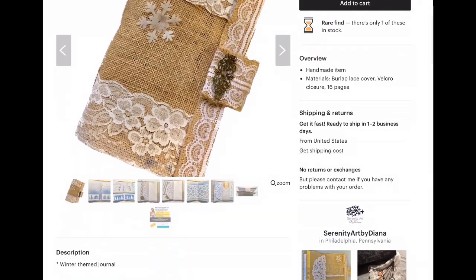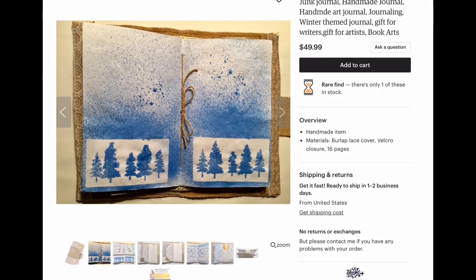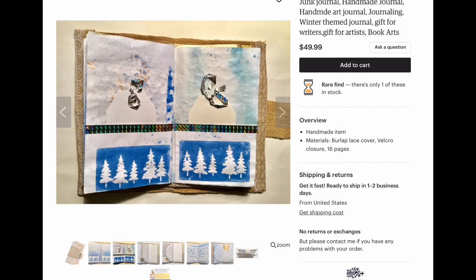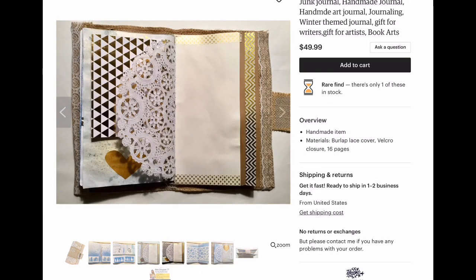So here's a close-up shot of the handmade art journal, which I would categorize more as a handmade art journal rather than a junk journal. So here's some inside views, a few of the pages. I couldn't show all the pages. They don't give enough room for that, but there's a lot of room for journaling, or if you want to do artwork in the journal.